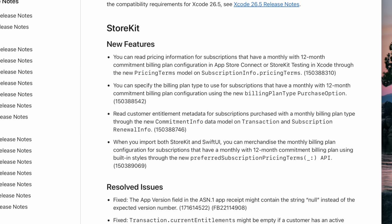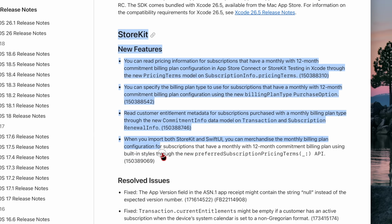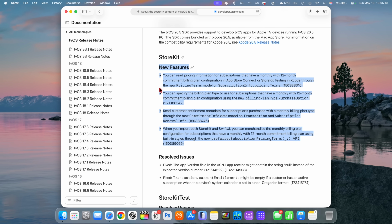With regards to tvOS 26.5, the developer page actually mentions a new StoreKit change that Apple has introduced. Put simply, this mentions that Apple has added support for a new kind of subscription that allows you to pay monthly but commit to a 12-month period. For example, $10 per month locked in for a period of 12 months.